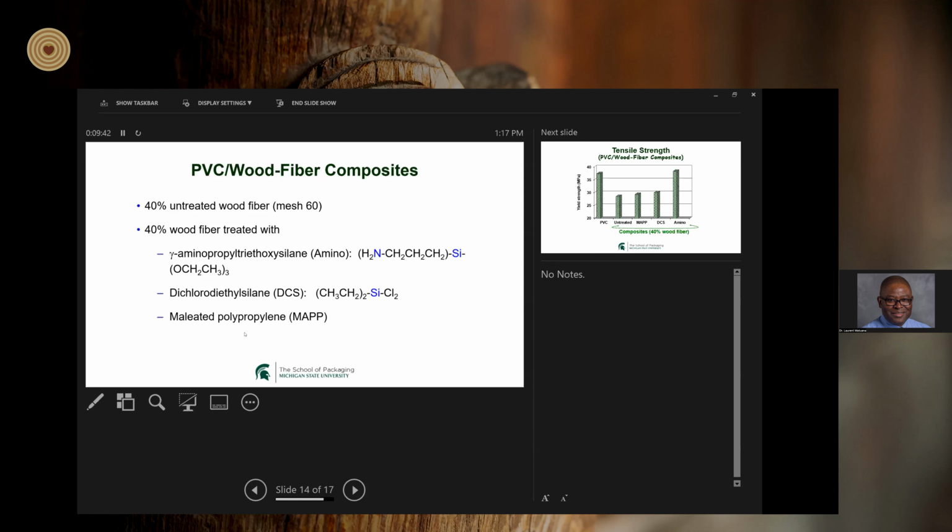So I did some work using maleic polypropylene. In addition, I also tested two other coupling agents. They were silane-based coupling agents. One of them is a dichloro diethylene silane, and another one is an aminosilane, because it contained the nitrogen here. This one contained the chlorine atom, and then the maleic polypropylene.